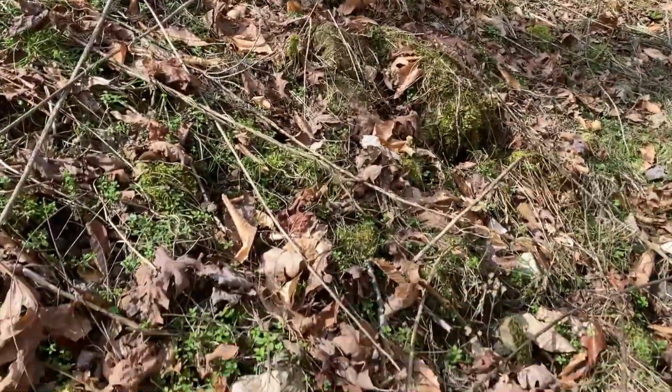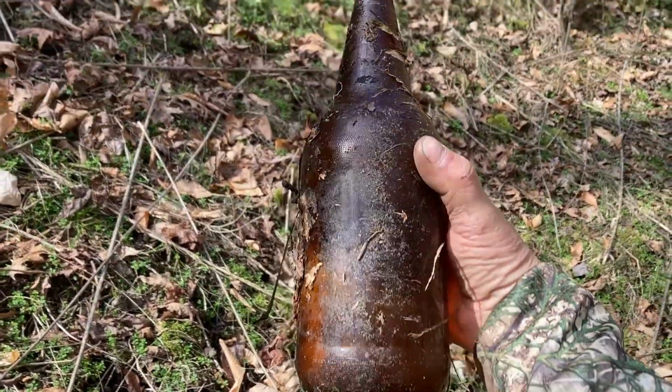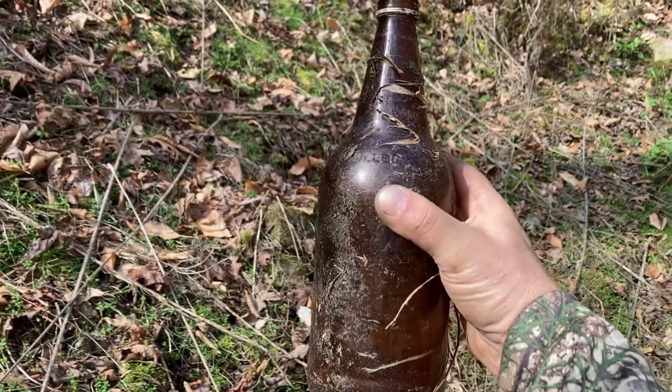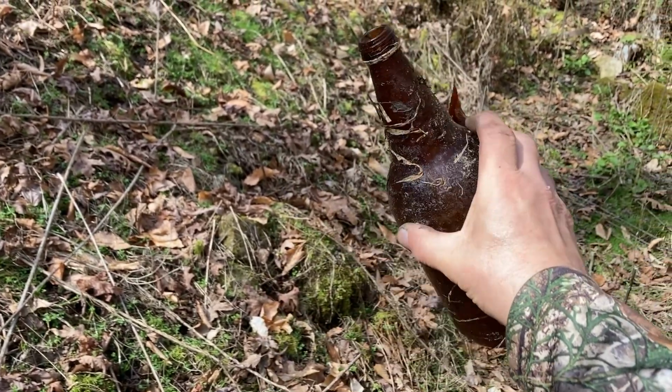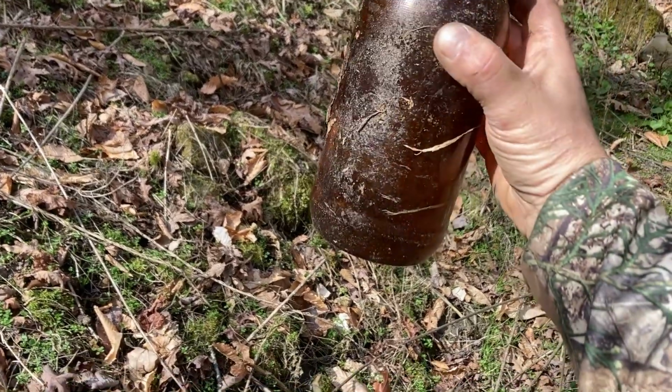Somebody probably taking something for their arthritis, you reckon? What is that? I know it's a beer bottle of some sort.